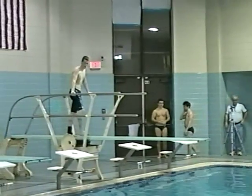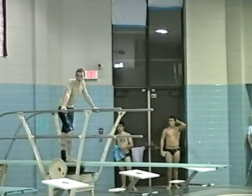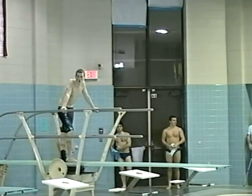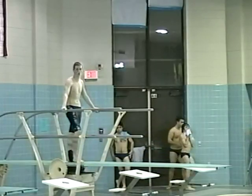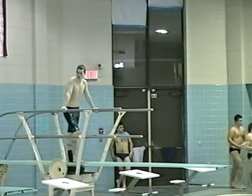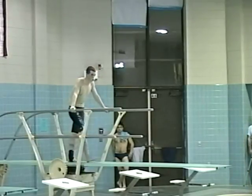So Luke Stem's third dive. Oops, seems to be a discrepancy with the scores. They're going to hold the scores up again. And so it's 5, 4 and 1/2, 4 and 1/2, 4 and 1/2, and a 5. So Luke Stem's third dive for Norristown.